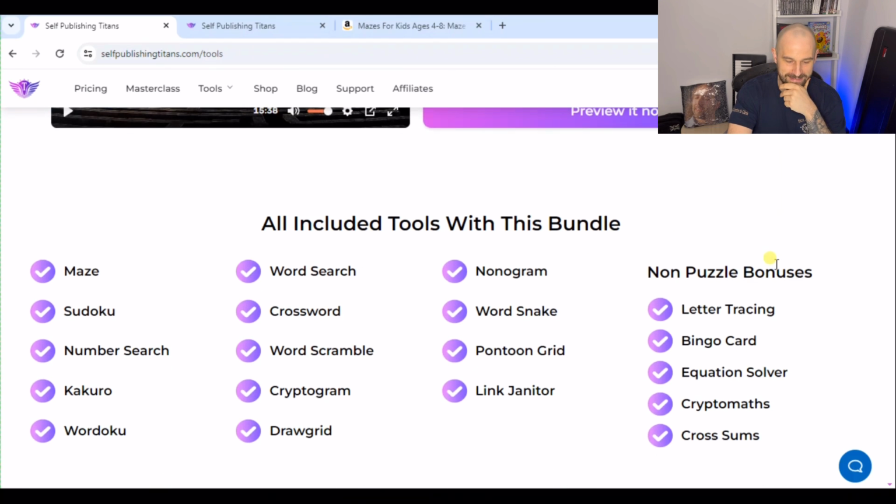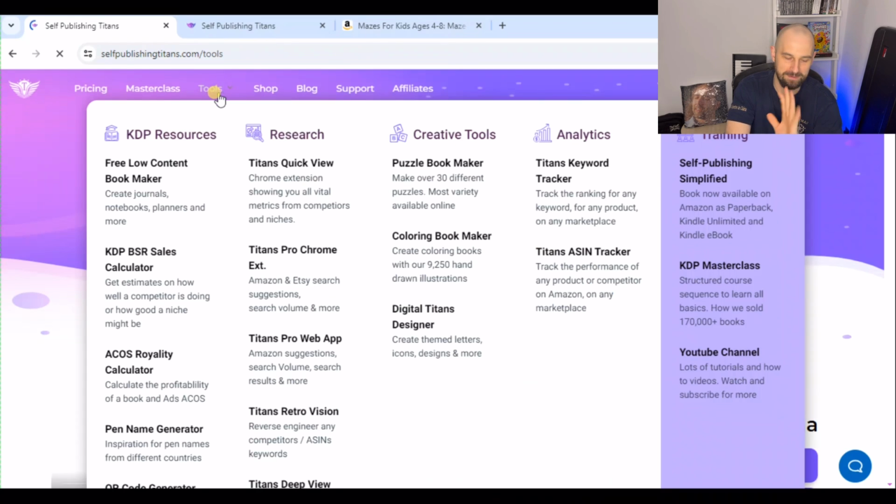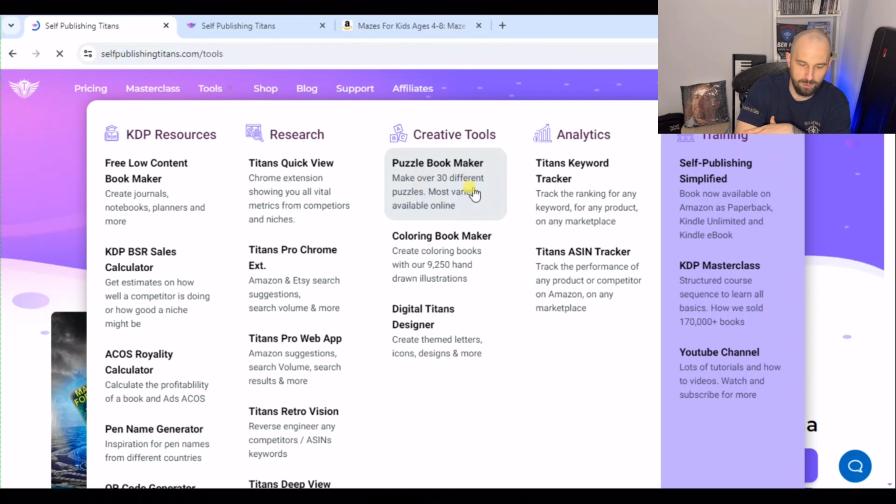Let's have a look at the things that are included here. Look at this: maze, Sudoku, word search, crossword. Over the weeks, we are going to have a look at them all. But what we're going to do today is look at mazes. There it is, maze. If you go to Puzzle Book Maker, it will then pull up the Puzzle Book Maker. So let's go over there now.